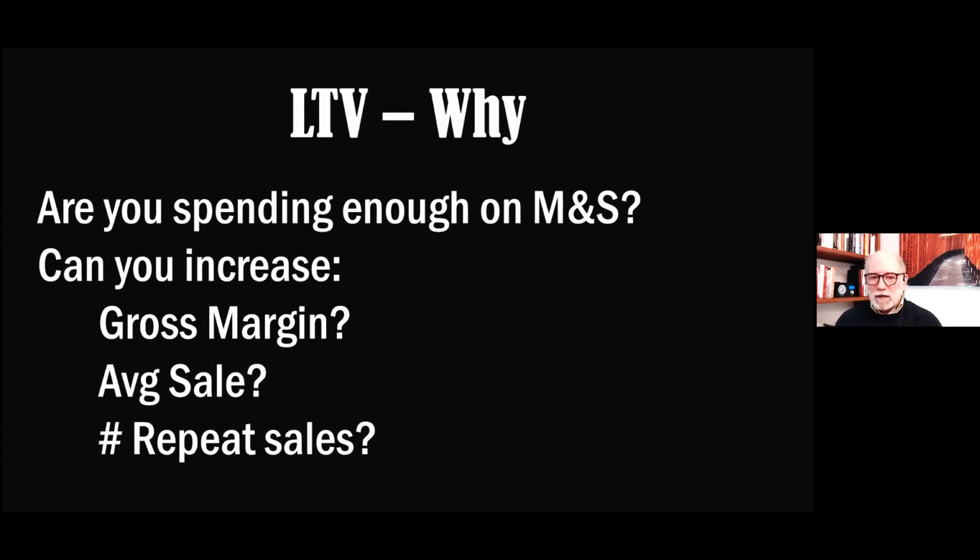This is why grocery stores and other companies now do loyalty cards. You go to the coffee shop and they have a little card, and every time you punch it, you get 10 of them, you get a free cup of coffee. So they're trying to increase that repeat sales without spending any more CAC, any more customer acquisition costs to get you in. So this is how you use that lifetime value.